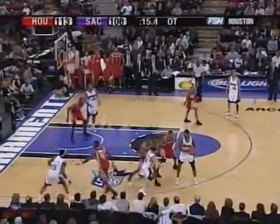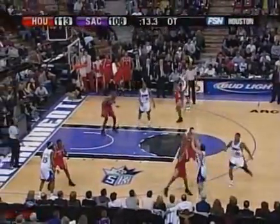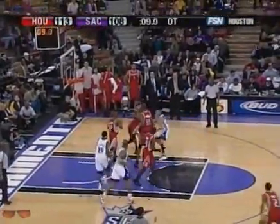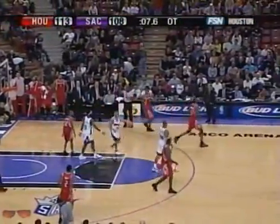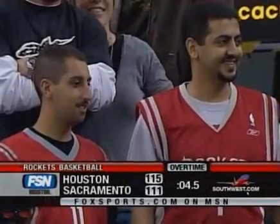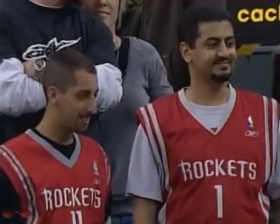Giving it up to Artest. Looking for Bibby. Bibby will fire it up. Missed it. And the rebound to Deke, and that's going to do it. What a gritty, gutty performance by the Houston Rockets. Still a couple of Rockets fans enjoying the moment as the Rockets are up by 4 with 4.5 seconds left to play.